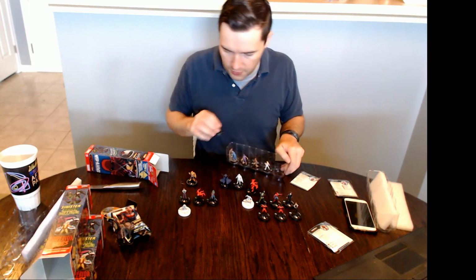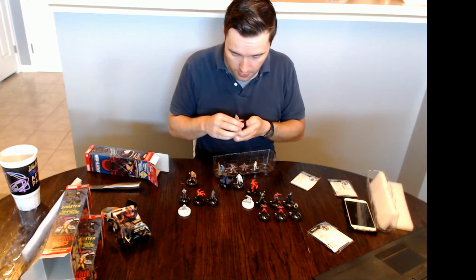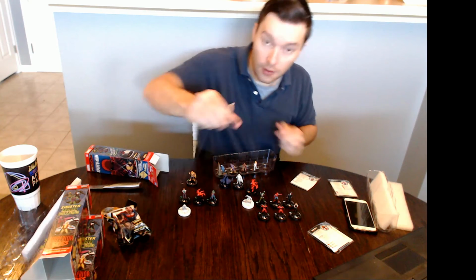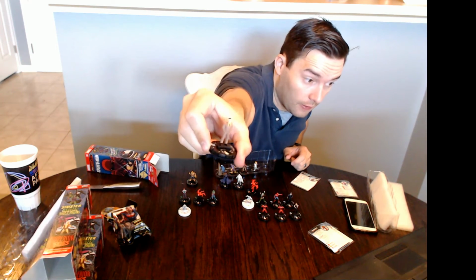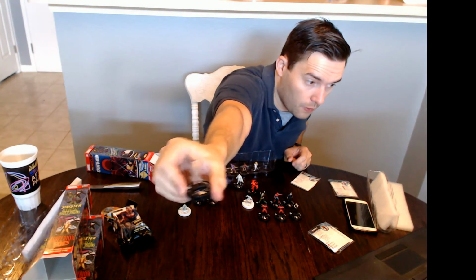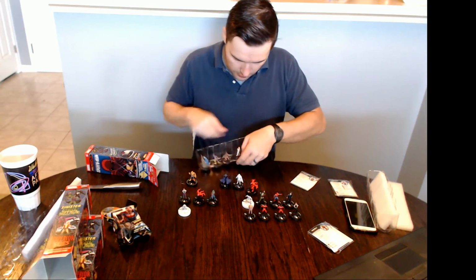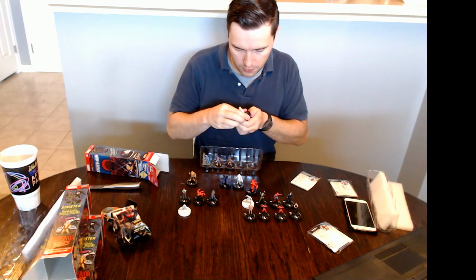So four boosters. I got a few things that I wanted, definitely, and I got a super rare. So, we got Dagger to go with Cloak.